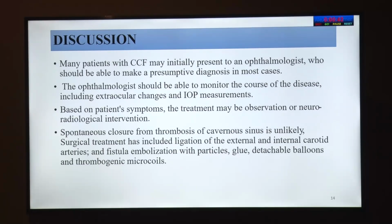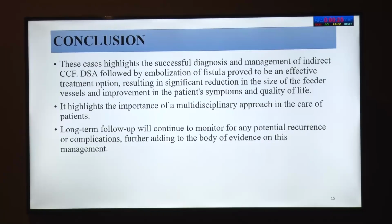Based on the patient's symptoms, treatment may be observation or neuroradiological intervention. Spontaneous closure is unlikely, so surgical treatment has to be considered, including ligation of the external and internal carotid arteries and fistula embolization with particles, glue, detachable balloons, and thrombogenic microcoils. These cases highlight the successful diagnosis and management of indirect CCF.